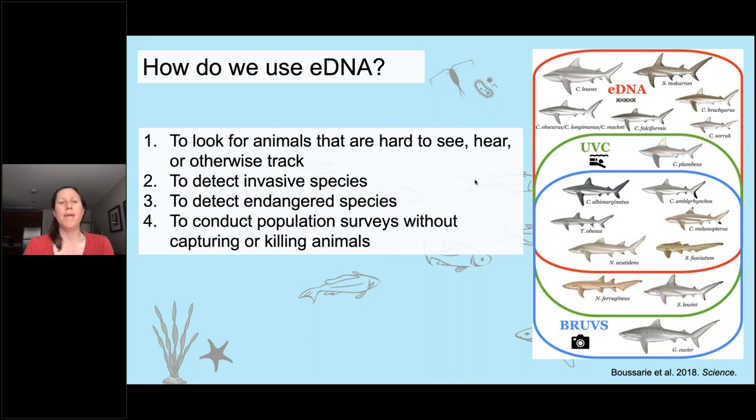So things that should not be in that habitat, but maybe have been introduced by humans. But it's definitely a really important thing to know, especially as we track the spread of invasive species. We can detect endangered species that might also, again, be really rare, and we want to know if they're actually still out there. And we can try to conduct population surveys without actually sampling and disturbing the animals themselves as they live and do their thing in the ocean.